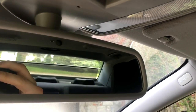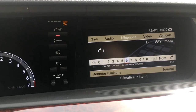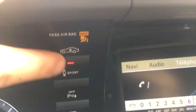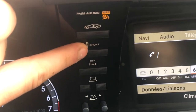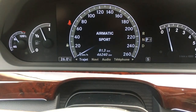You do this and you see the rear sunshade coming up. Slowly, it's taking forever. Okay, it has air suspension. So you have the button right here. You click on that, and then the car lowers itself. You can also click this button right here under sport suspension. It says Airmatic Sport once you press it.